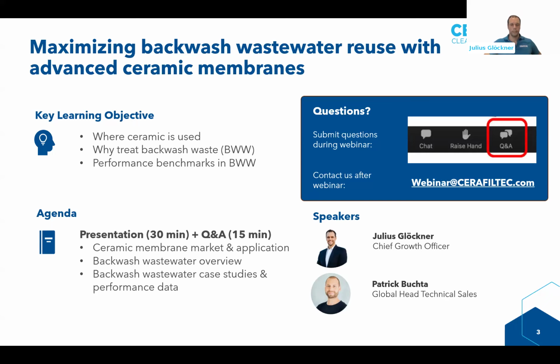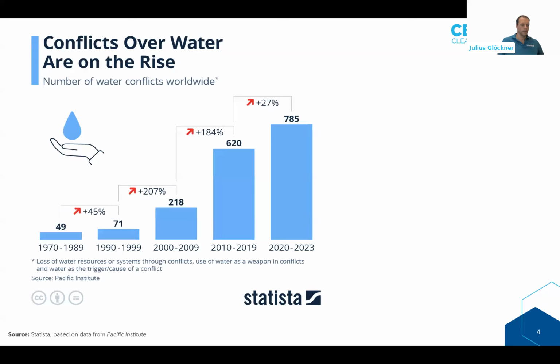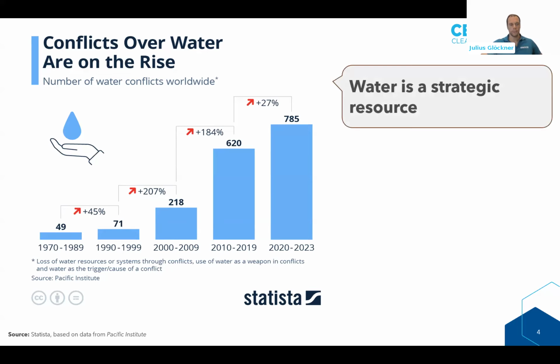So without further ado, let's dive right in. I want to let this graph sink in for just a minute. This chart is not about wars or conflicts. This chart is about water. And it's telling us something very, very fundamental. Water is not only a utility anymore. Water is a strategic resource.